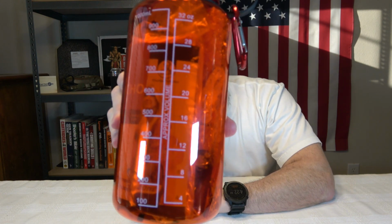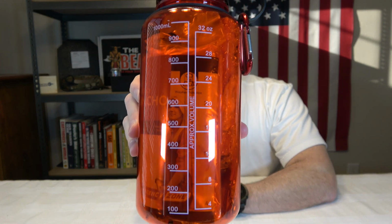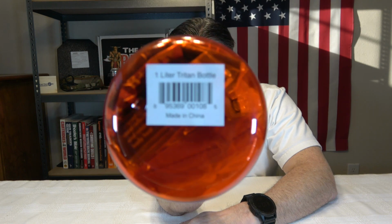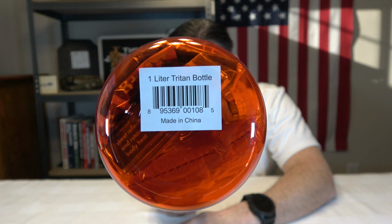And this is a 1,000 milliliter or 32 ounce water bottle. You can see there it has some cool markings, some metered out markings. And I'm going to go ahead and put this out there. You can see there, hopefully if it'll focus, it's made in China.